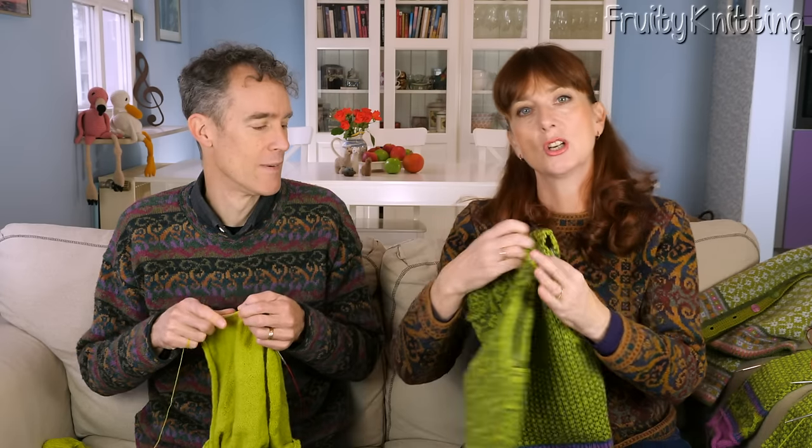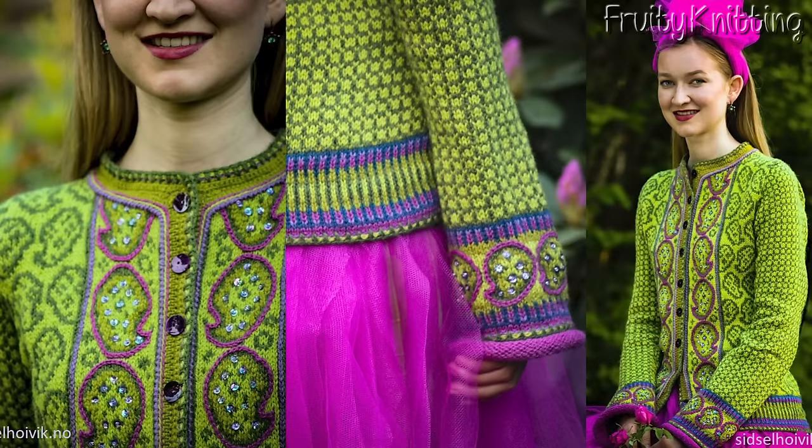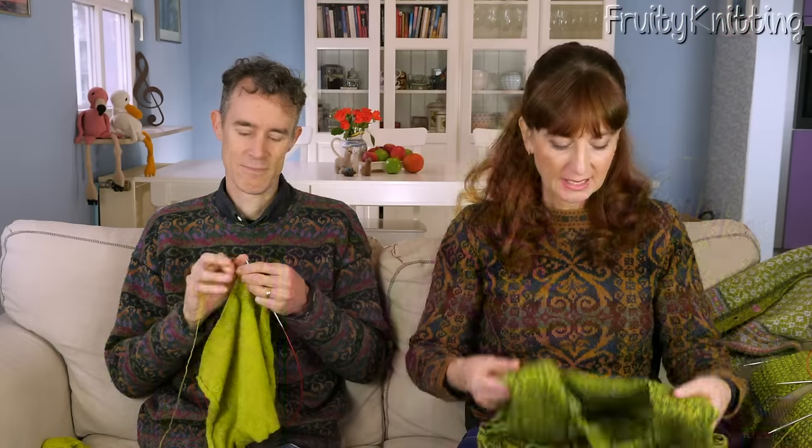So I just want to show you again quickly what the original design looked like. So here's a picture of it. You can see that it's a very tailored jacket. It's got waist shaping and it actually goes right down to the mid hips. But I'm making mine a cropped jacket with the bottom of the garment probably ending about 3 centimeters below my belly button. So this is a super easy modification to do.